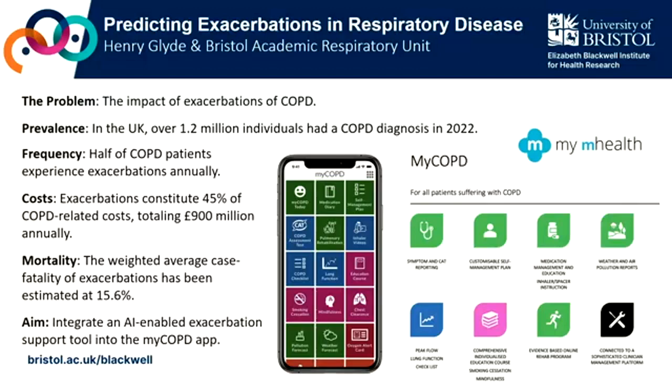So there's often a high mortality rate, a serious impact on health-related quality of life, and significant health-related costs as well. But we do know early intervention in the course of exacerbations can potentially diminish the severity of the event and also potentially improve health-related quality of life.